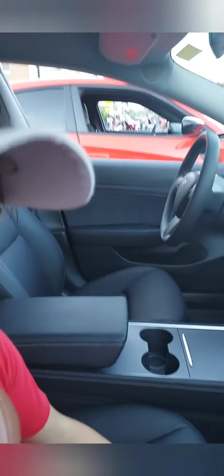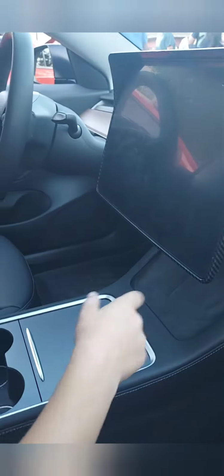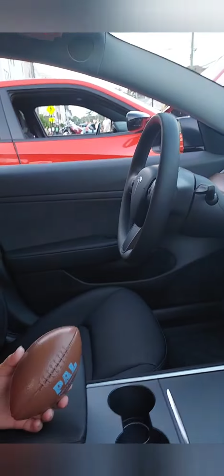Yeah. So, what's cool things about this? This is how you control, like, all your stuff. This is all electric car. Electric car. And the front, it doesn't have no engine.